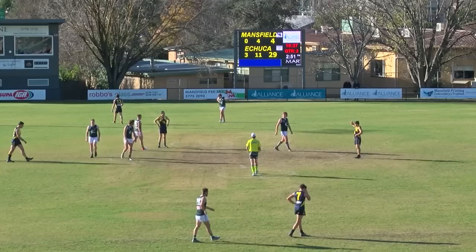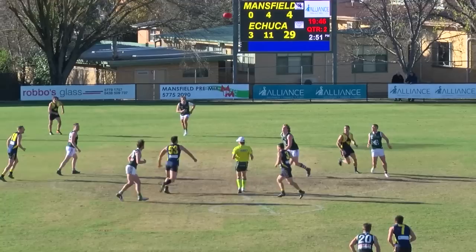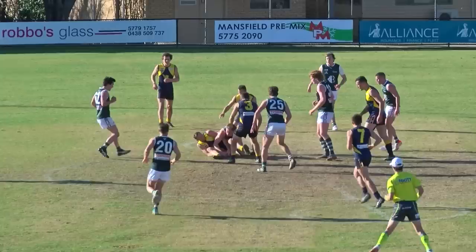Back in the middle of the ground, Brad Anselmi's gone into the middle. Opposed to Darby Henderson, Josh Marton in the ruck for Mansfield. Neither ruckman can get a clear tap out. Taz Clingham's in there as well. So bringing the changes here, the Eagles, trying to get some drive out of the midfield.